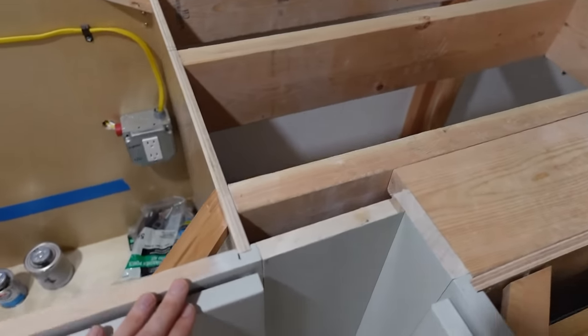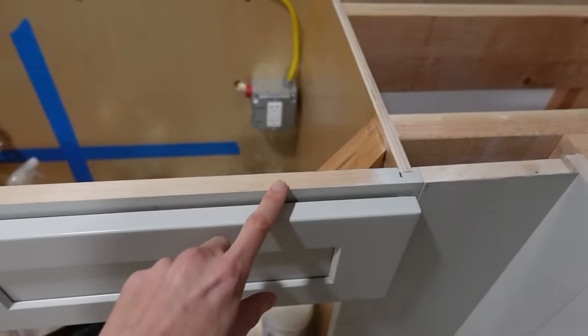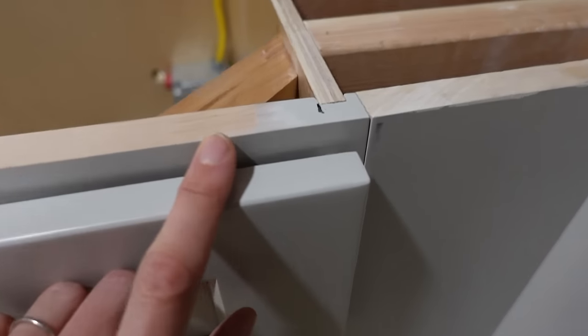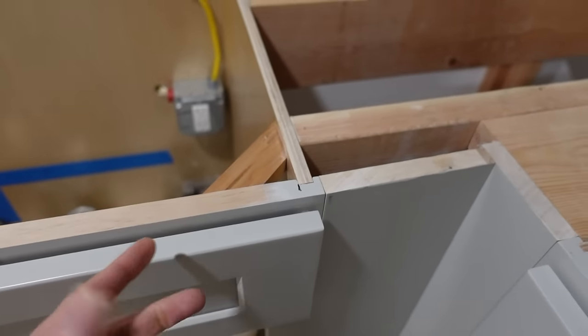And then when they came to measure the countertops, they're like, this area is a little high. So he took his planer and just zipped that down. I mean, you can see we didn't zip it down that much, but they were concerned about that little hump. I was like, whoa.